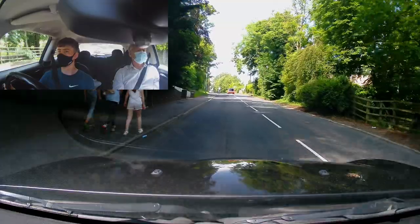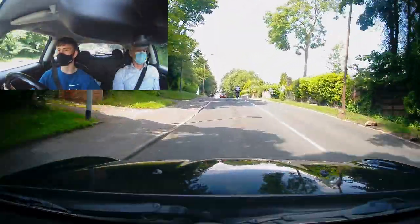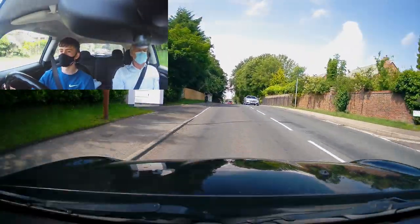Take him on the brow of a hill. Yeah. What gate should he go for now? Oh, he's turning off, look. I was hoping he was going to stop on that road there.